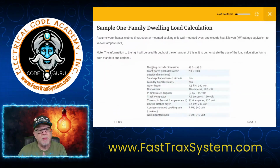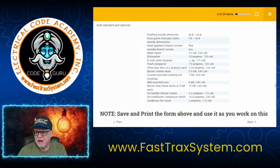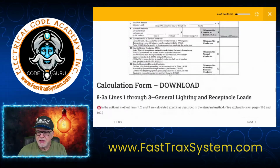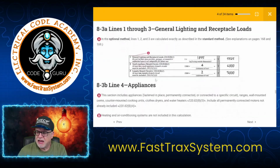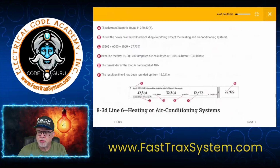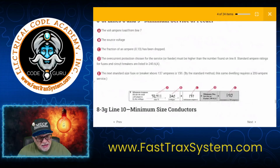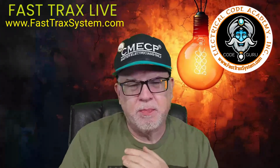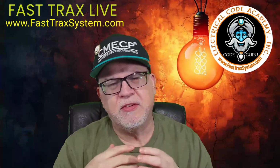And then, of course, we're going to move into the optional method. And we'll give you the same information here. We'll give you another form. You can download this form right here. And then we will literally walk you through this form. Nobody's ever done specific training this way because it's so important to give you the tools to be successful.